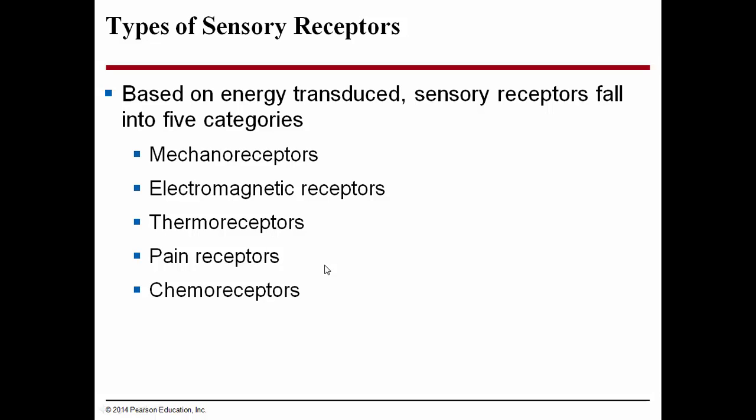These are receptors that specifically can sense painful situations. They're related to mechanical receptors. But you could be blinded, and that could indicate pain receptors in action. And chemoreceptors. Chemoreceptors are like taste and smell.